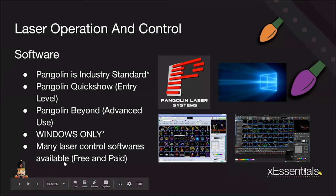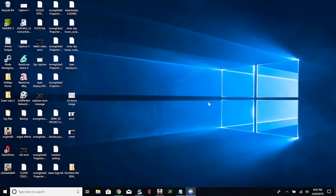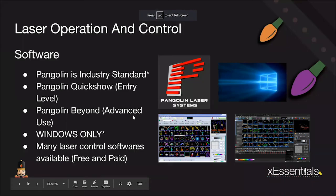Again, there are many laser control softwares available, free and paid for. This picture here, you probably recognize. This is the Windows 10 desktop picture. A lot of people don't realize this is actually a laser image, the most famous laser image in the world. There are actually beams projected onto these suspended frames. And I know the guy who was responsible for giving them the lasers to use. His name is Adam LeBay. He's in California, and he won an award for this.